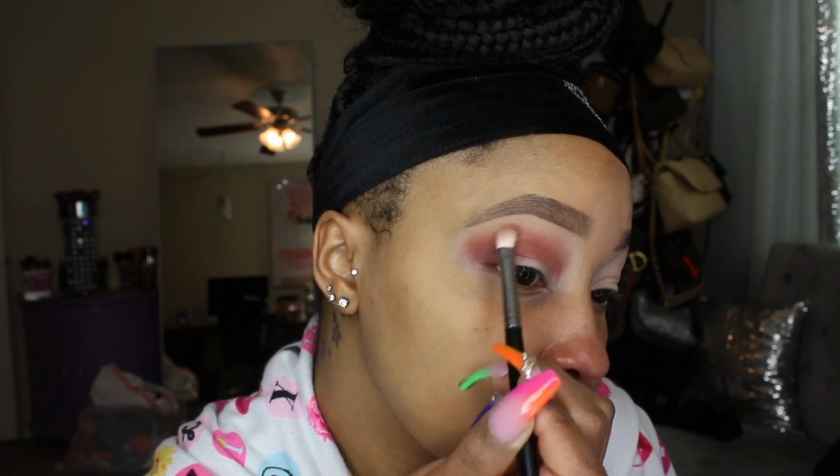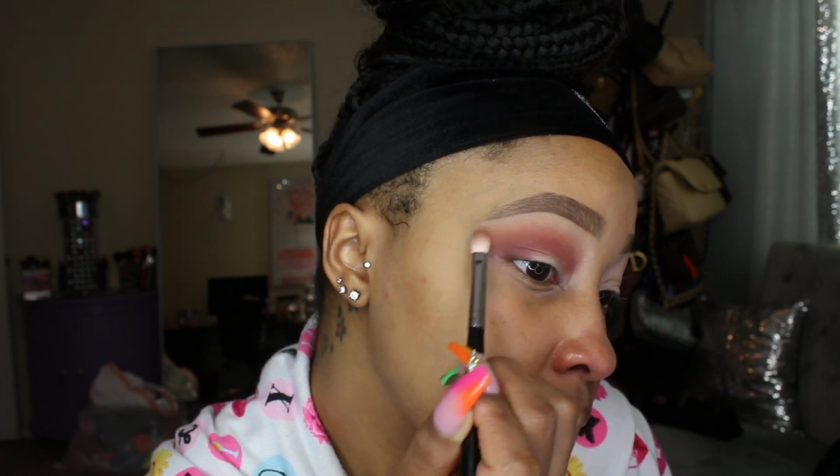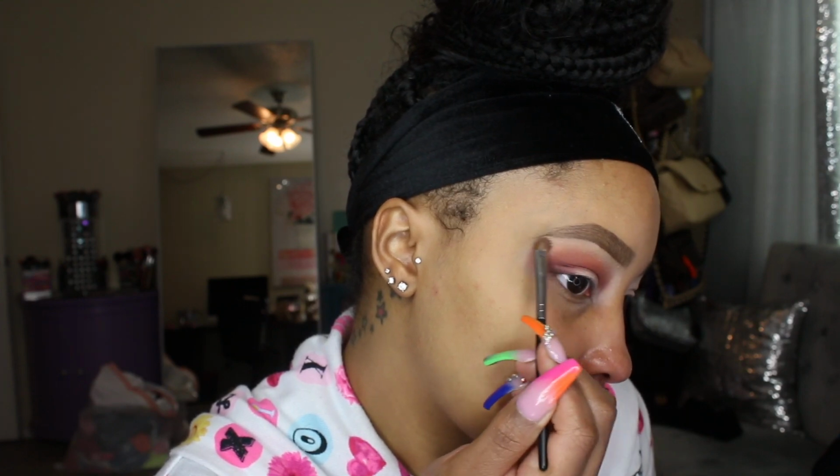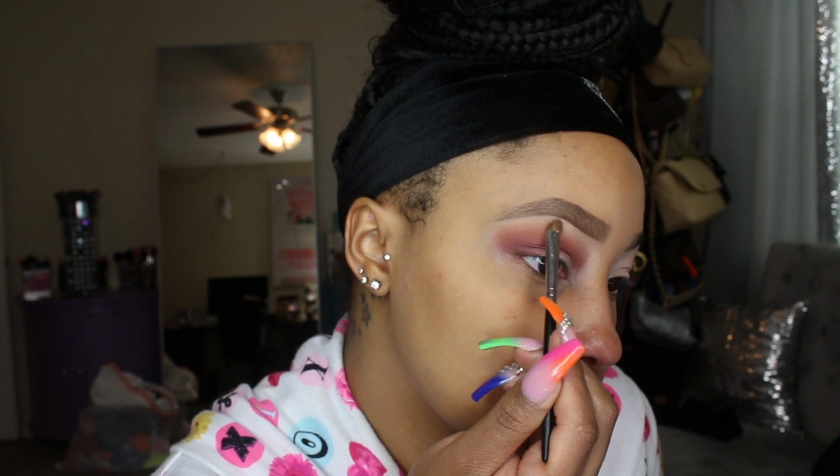I didn't have a lot of fallout. The colors blend out really nice. As you can see how this is blending out, it's really pretty. And the quality is just bomb. So I really definitely recommend this eyeshadow palette for sure. And she has some others on her site as well, but this is the one that appealed to me, of course, because it's so warm.